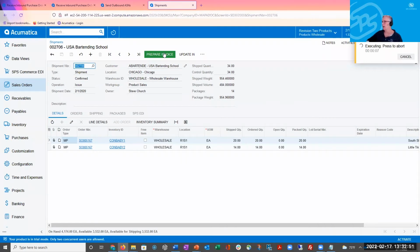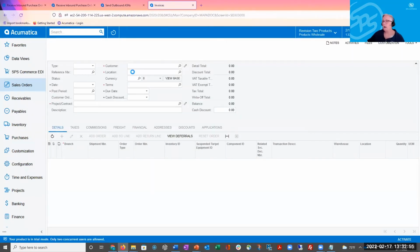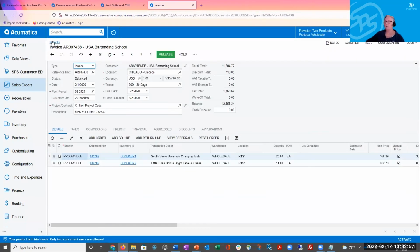So let it go ahead and have the little clock spin and spin. It creates the invoice and drops us right into the Acumatica Invoices screen. So we'll go ahead and release it. And once we release it, it's going to offer us the ability to send the EDI invoice from this screen. And that happens to be the next step.